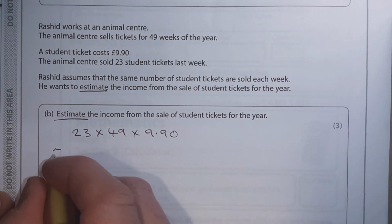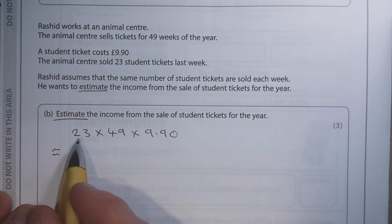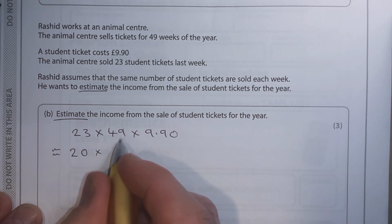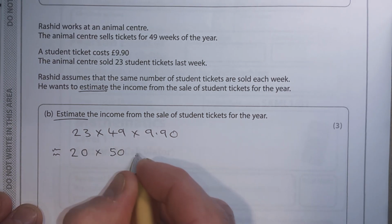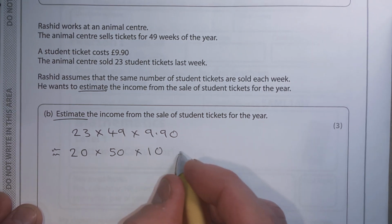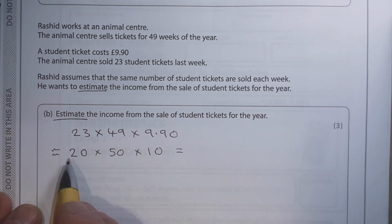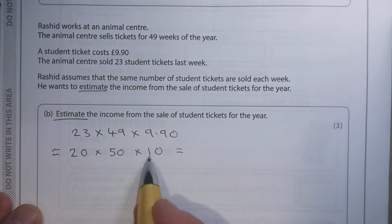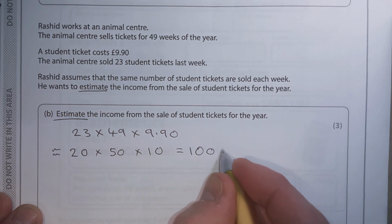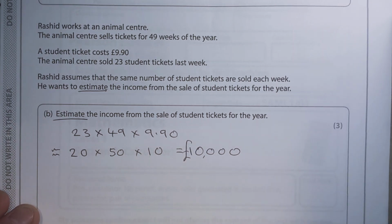Well, we're going to say, well, that's approximately equal to, so we're going to round these. So we round that to the nearest 10, so we can say it's about 20. 49, well, that's close to 50. And £9.90, well, we can call that £10. So 20 times 50 times 10. Well, let's ignore the zeros. 2 times 5 is 10, times 1 is still 10. And then 1, 2, 3 zeros go on the end. So that's going to be £10,000.